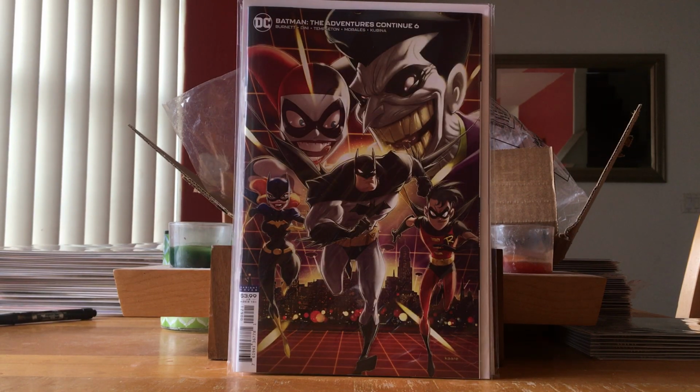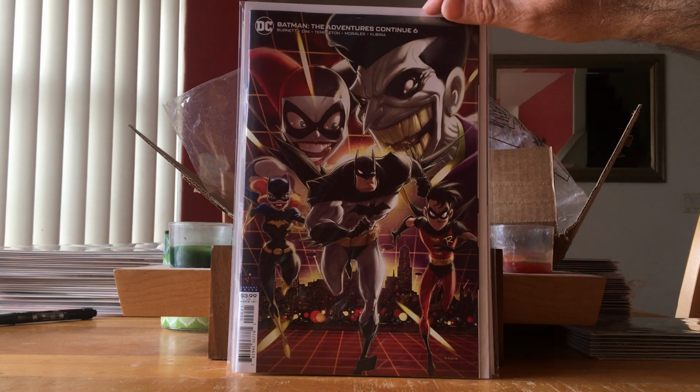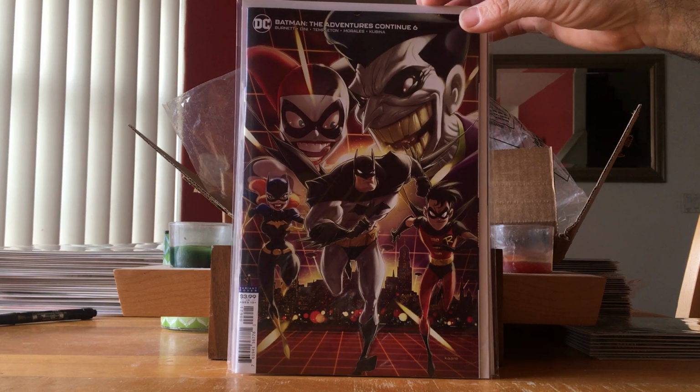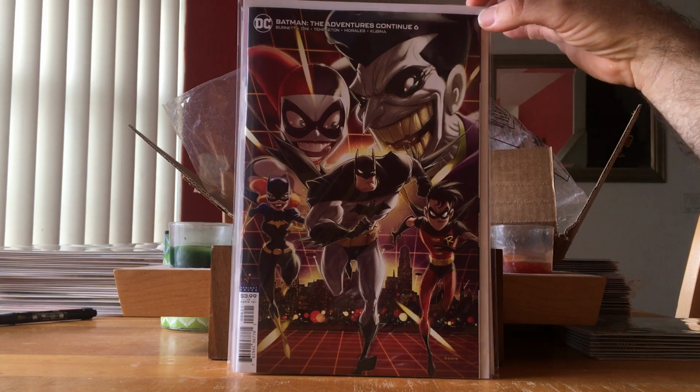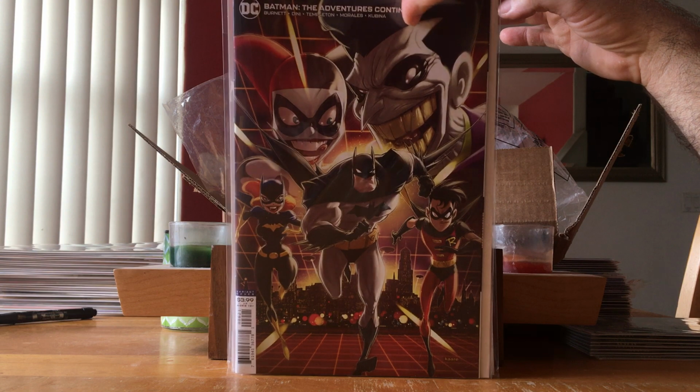Getting into new books for the week. This was my favorite cover by far of the week. This is Batman The Adventures Continue number 6. This is a sneaky little spec book because this is the retelling of Death in the Family in Batman the Animated Series. So, could be a nice little minor key eventually. Great cover too. This is the Carrie Andrews cover B.